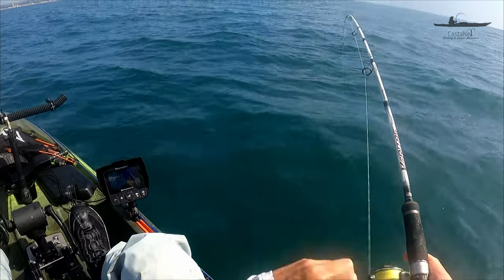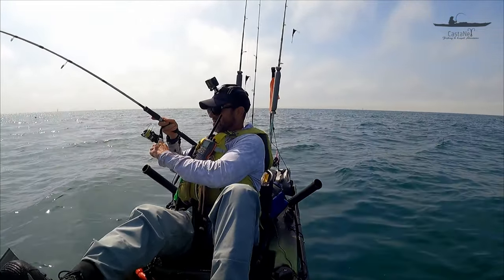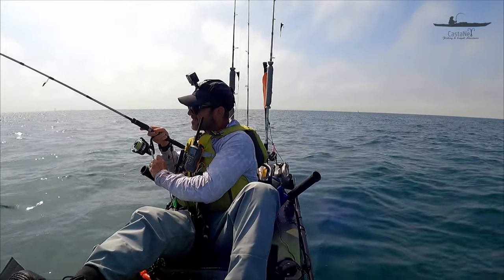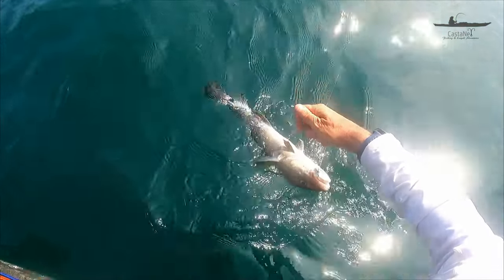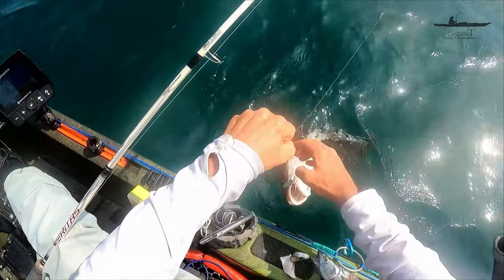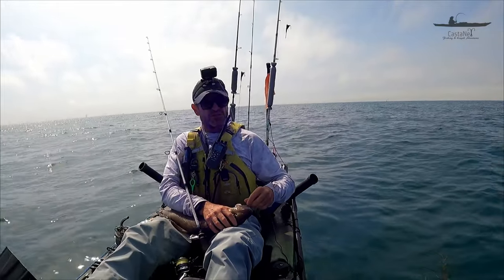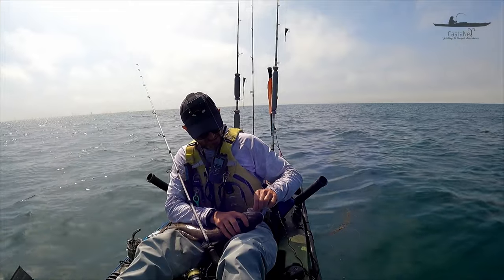Struggling because the drift is horrible, and I'm into a good fish now. Maybe this one is a bass. I hope so. Yeah, it's a bass. It's a nice bass. Barely hooked. On a slow jig, thank God, I got a bass in the wreck, and he bit me.